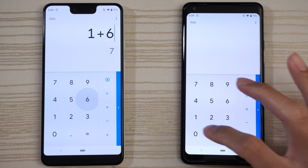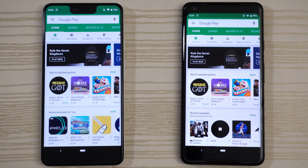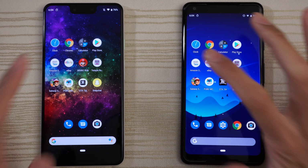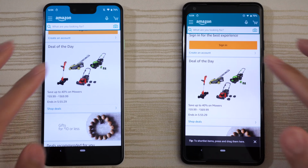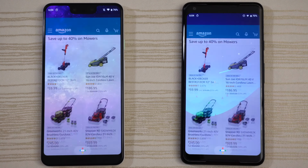Calculator on both. Another draw. Play Store, draw again, click on this one, leave it on this page. Amazon Shopping, very close, maybe the 2 XL on that one by a split second. Click on the deal of the day, leave it on this page.